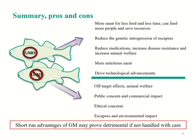So my take-home message is that short-run advantages of genetic modification may prove detrimental if not handled with care. It's a very promising field and it may give us a lot of great benefits, but we have to be smart about it and regulate it.